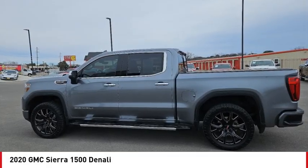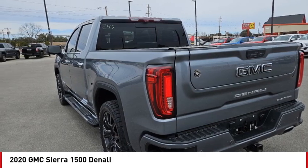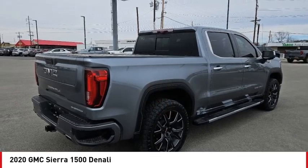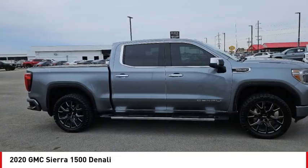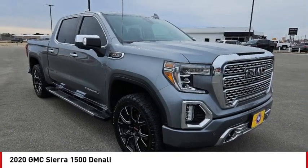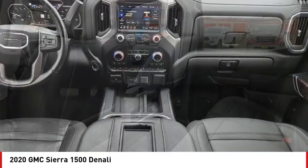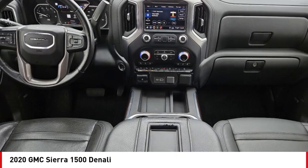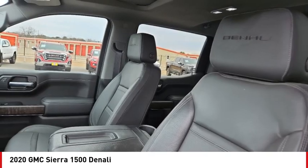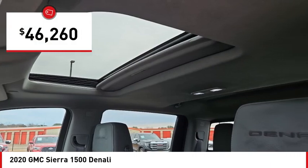Looking for the right vehicle? Check out the 2020 Sierra 1500. The GMC Sierra is a full-size pickup with all the functionality you could expect. With multiple trim levels, the GMC Sierra provides a wide range of features for you to enjoy. Power and advanced technology can both be found in this fantastic truck and is priced below $50,000.